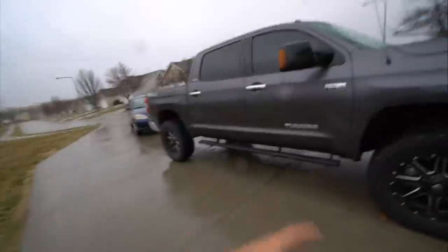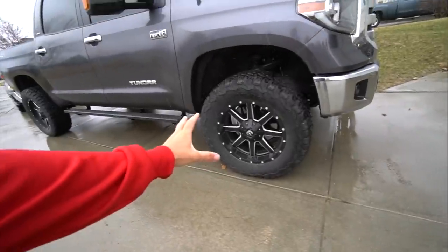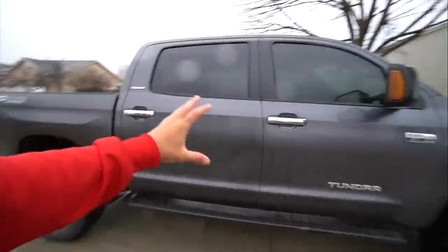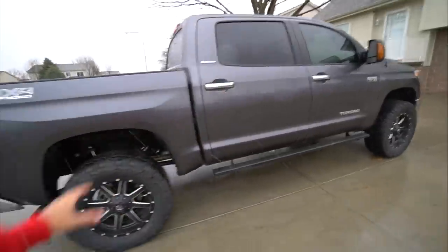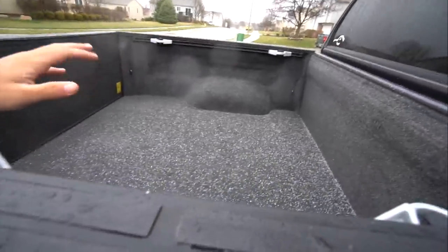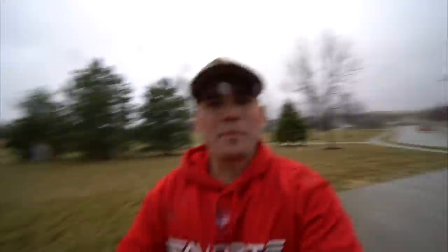So that's kind of the gist right now, but I wanted to show you guys this truck right here. I just got it back. We've got the BF Goodrich tires on it. I got a lift on it, got the wheels, side steps, everything. It's a 2018 Crew Max Limited Charcoal. And I've got the bed rug back there. As you can tell, it's literally like hailing right now. But that's my new truck. I know this lens is all goofed up, but that's the new truck.